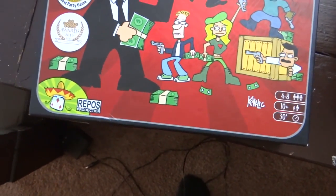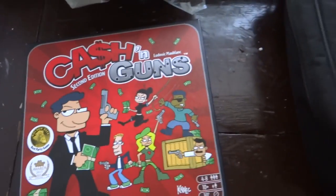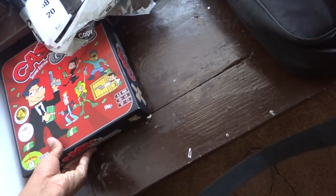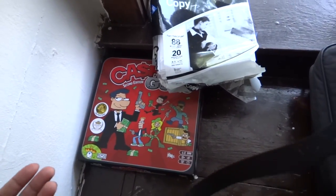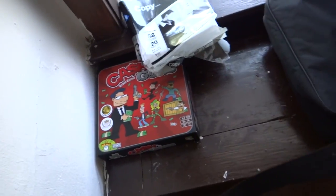Cash and Guns is actually a pretty fun game as well. So if you guys ever get a chance, look it up. It's definitely better if you have at least four or five people. If you have four people, it's not as fun, but you can't really play the game with less than four. If you have six or seven, you're going to have a good time.